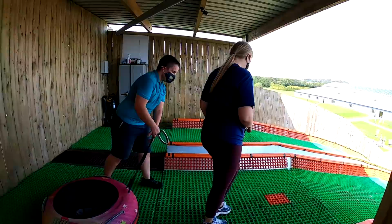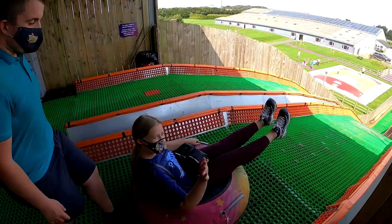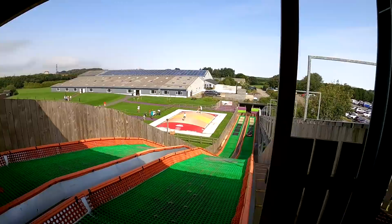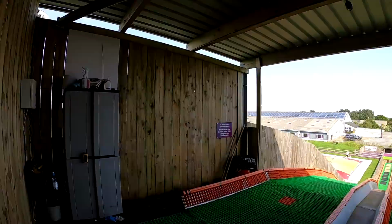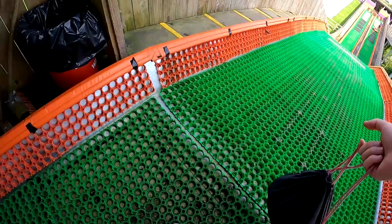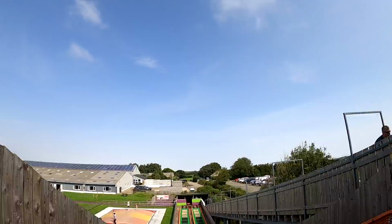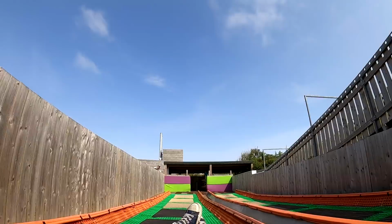That's it, she's getting in. Keep that nice and high. You're going for a little fast spin. There we go. Off she goes. On to the brakes. Cheers, mate. If you want to put yourself back in there, what would you like to do? Go forwards, backwards, or spin? I'll just go forwards this time, if that's alright. Here we go. Whee! Into the brakes. There we go.